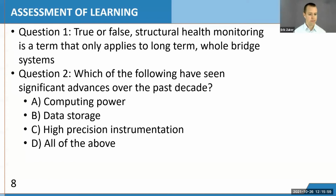Okay, and the results? 100% correct. Everyone got it. It's D, all of the above.